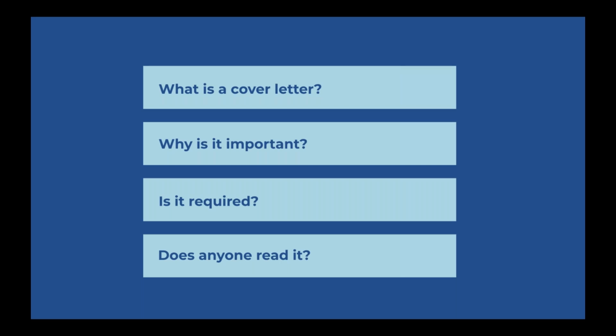As far as being required, it's not required by every company, but it is a best practice. And I would encourage writing a cover letter, even if it's not required or if it's not specifically mentioned in the job posting. It is more work, but it's important to do. And it also is helpful for you to think about, why am I applying for this internship? Why do I think I'm a good fit?